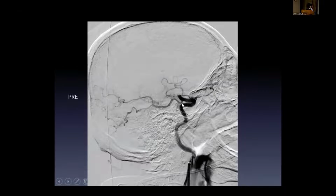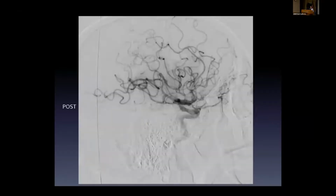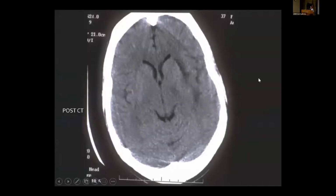So she actually not only had an occlusion of her MCA, she had an occlusion of her ICA at the very end of it, what we call a carotid T occlusion. These are very deadly. We went up with aspiration and we were able to revascularize this whole territory for her. And she did quite well. She ended up with small infarcts here and here, but did quite well. She regained her speech, regained function on the right side.